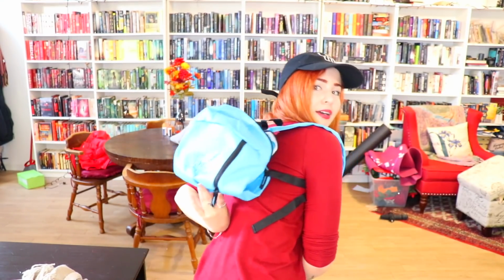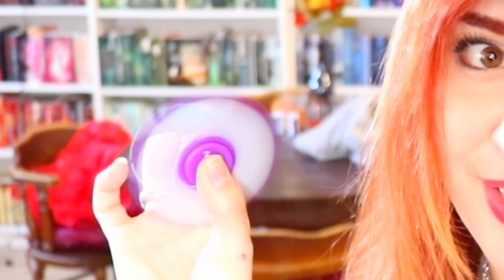It also comes with a hat. I love me a good hat. And a snazzy backpack that I'm totally gonna be using when I go to the dog parks. Ooh, yeah, so swag. And look what we have here, a fidget spinner. And also something that I did not know, and now I'm really happy that I know, is that it's gonna be made into a movie, and I find that so exciting.